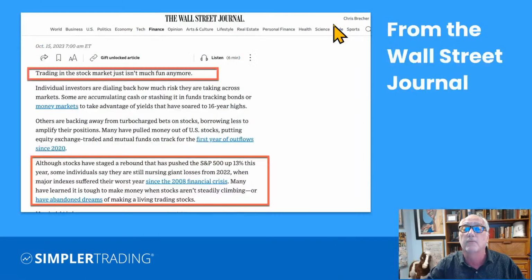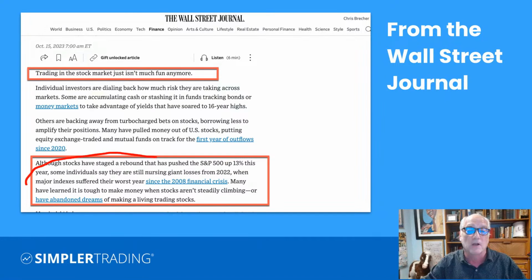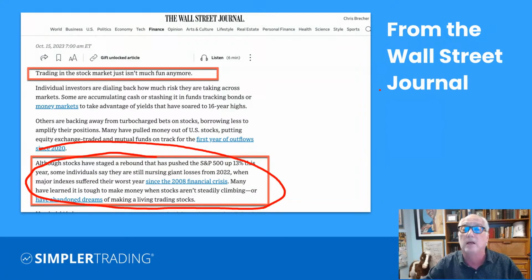Here's a recent article from the Wall Street Journal. Trading in the stock market just isn't much fun anymore. Now, you might have thought this was from after GME and AMC crashed 2 years ago. This is from 2 weeks ago. Yep, everybody's psyched out. And if you read the bottom, guess what? Many have learned it's tough to make money when stocks aren't steadily climbing. I have no idea why. They should be learning how to play the downside.